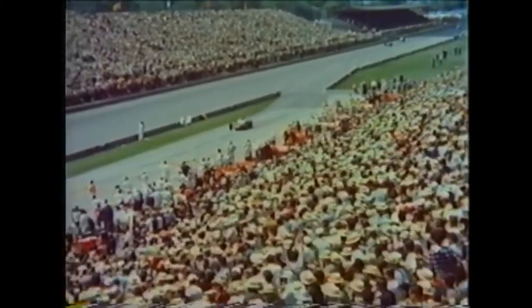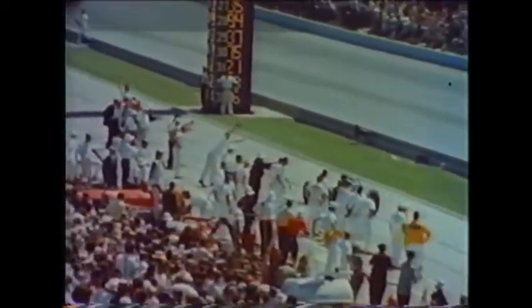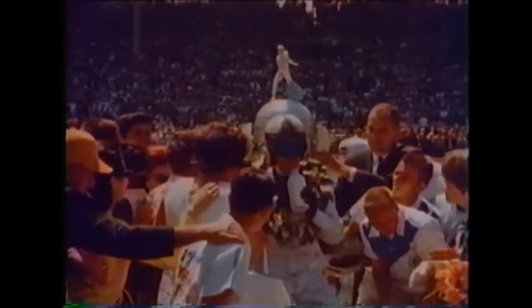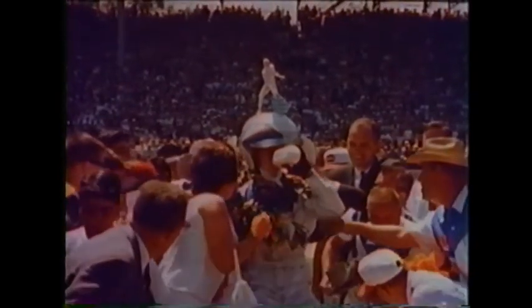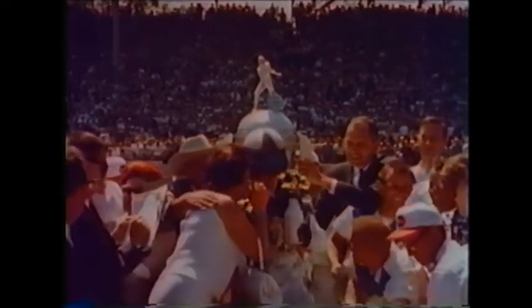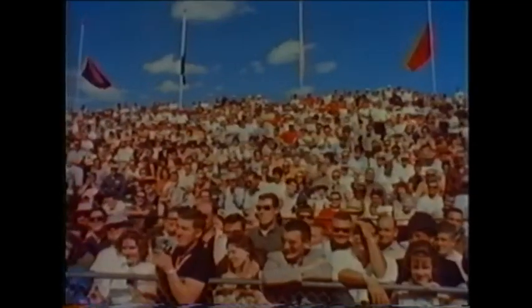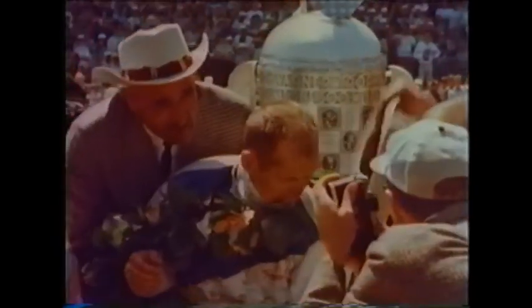Victory and riches await Parnell Jones, who has won the fastest Indianapolis 500-mile race ever run. What is the design that produced this great winner? Was it his superb driving? Was it the engineering know-how that gave him that extra power and speed? Or was it the teamwork that rushed him through each pit stop in record time? Right now, Parnell doesn't know, nor does the crowd. They only know they have found a new champion of speed.